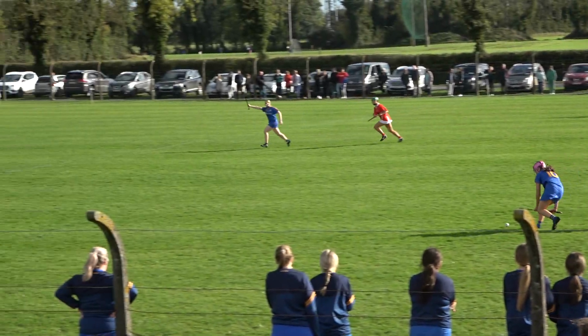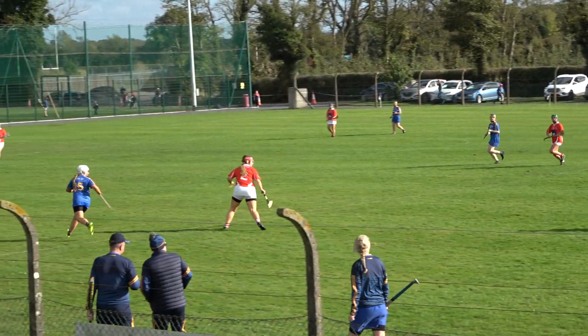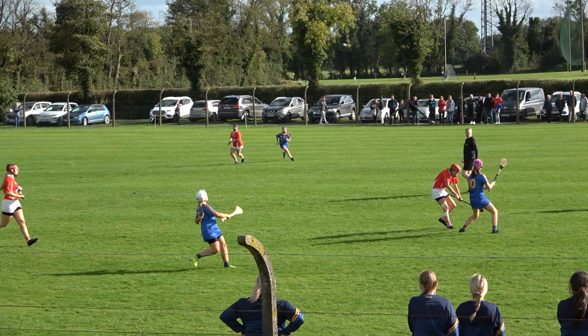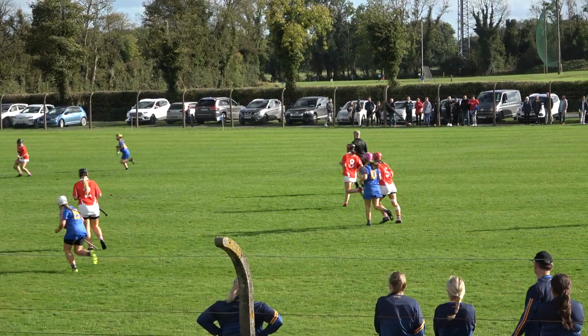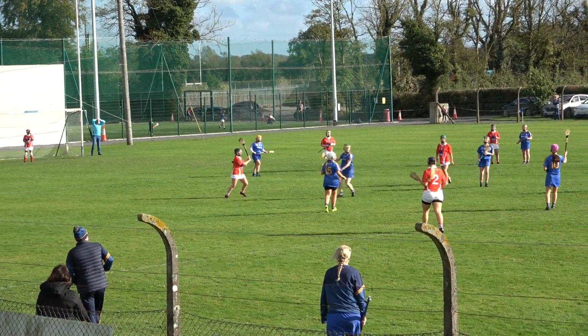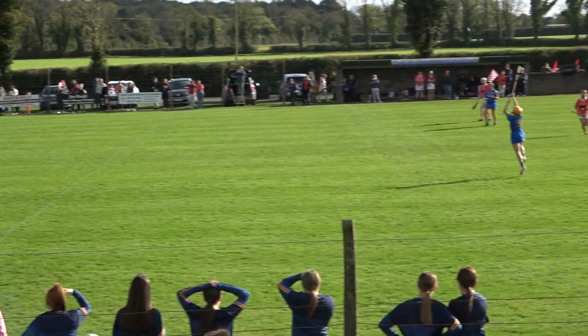Great puck out this time by Ciara Leonard. The wind is helping her. Gives it off there to Amy Kinsley. Amy has been tackled by Stacey. If she keeps her two hands on the stick, well done by Amy Kinsley. Gives it in there to Orla Slattery. Orla gathers really well. Very reliable Orla, onto her good right side. Class clearance down the middle towards Ava McMorrow.